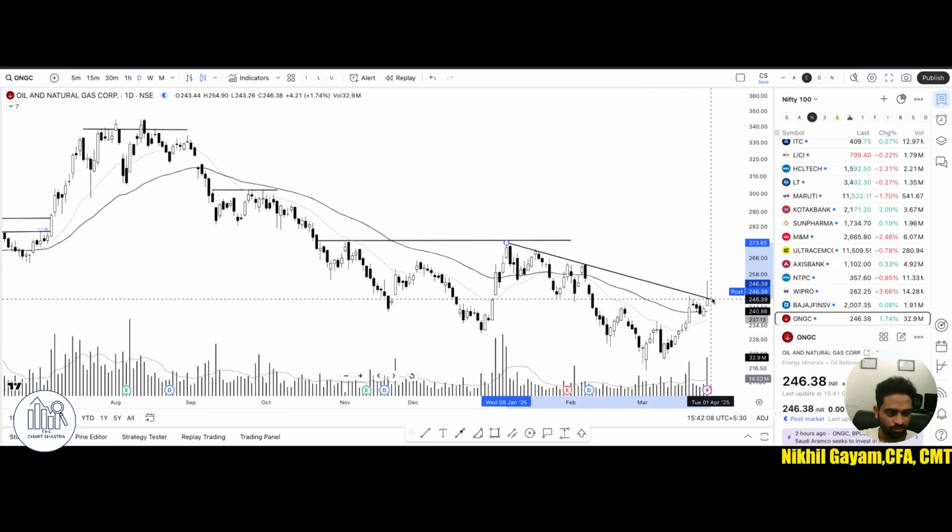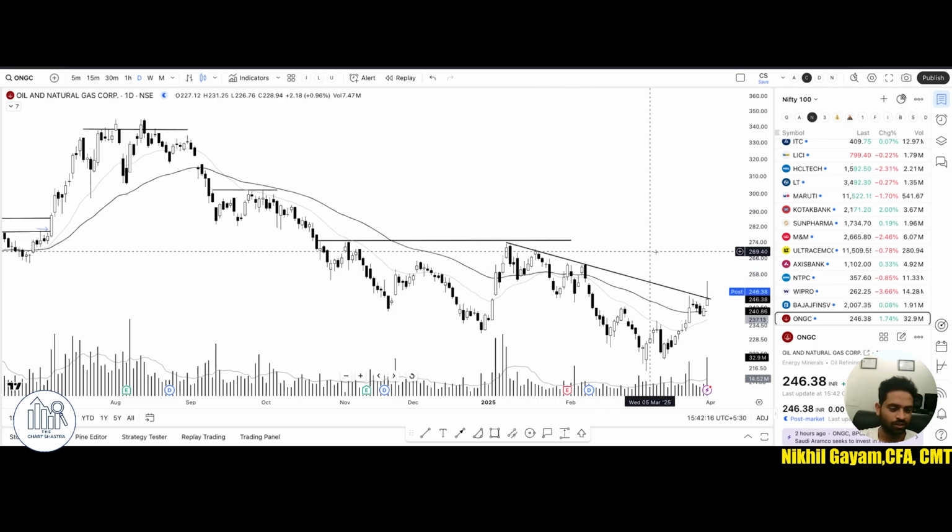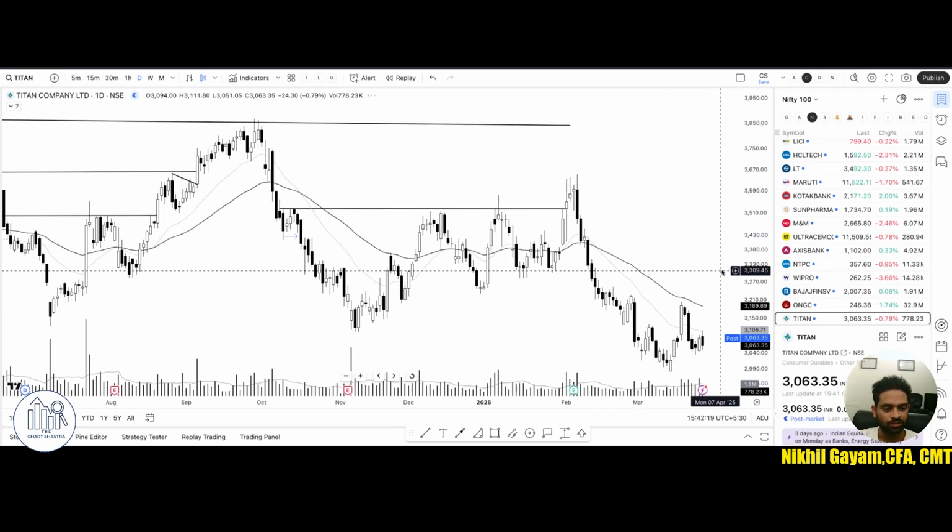ONGC, wow, it made a lot of volume. It tried to move up, but again the closing was not good. But interesting, I'm thinking it is finally trying to settle. It is trying to change direction.